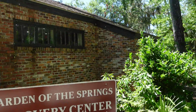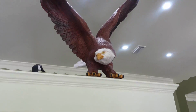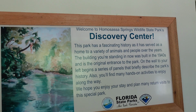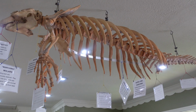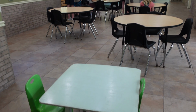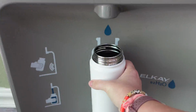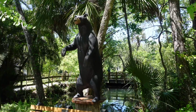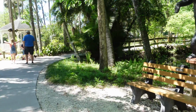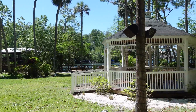We're going to take a quick break in the Discovery Center. This is too cute. The Discovery Center was built in the 1940s and is the original entrance to the park. Inside, you'll find a brief history of the park and some hands-on activities. This would be a great spot to bring the kids, let them have some quiet time, read a book. I really like that they have these water fillers. This kind of looks like Maximus standing guard along the path. There's a big picnic pavilion that way. There's a gazebo over here.